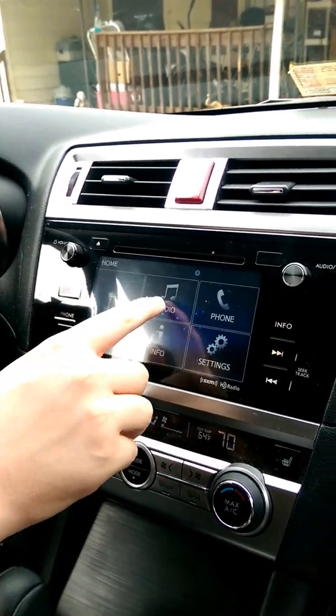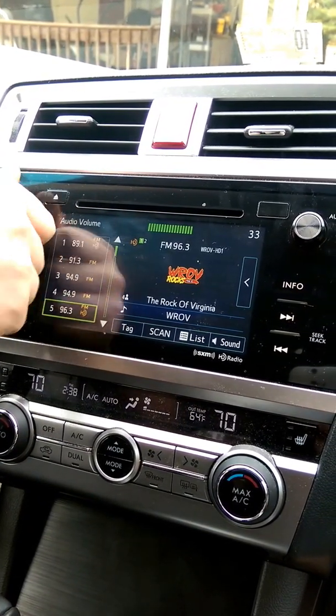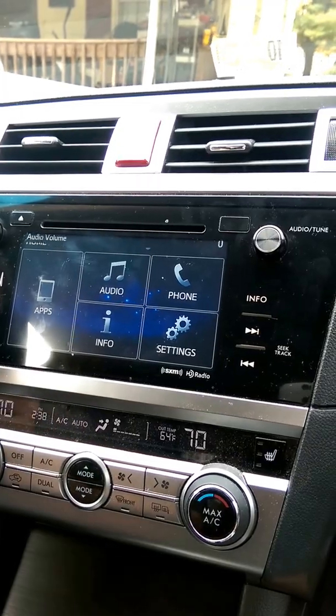Let's go to home. Let's go back to audio. Nice audio. Really good bass. And over to the steering wheel.